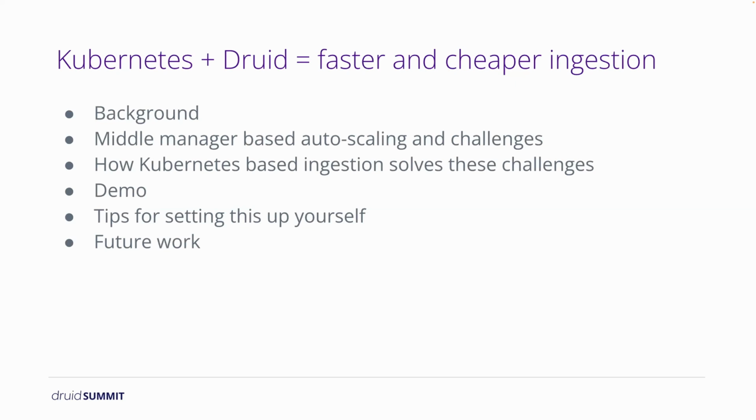We'll also do a little demo so you can see Kubernetes spin up jobs and pods and see it all working. It's very exciting. And we'll end with some tips for how you can set this up for yourself and future work that would make this feature in Druid even more powerful.